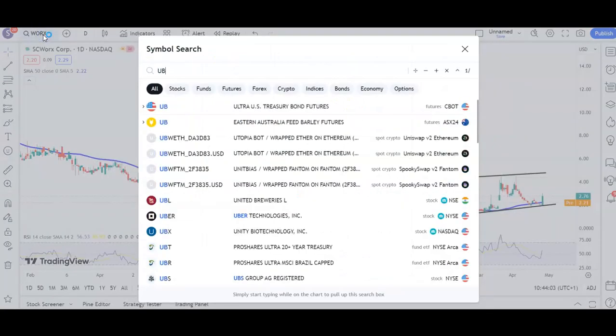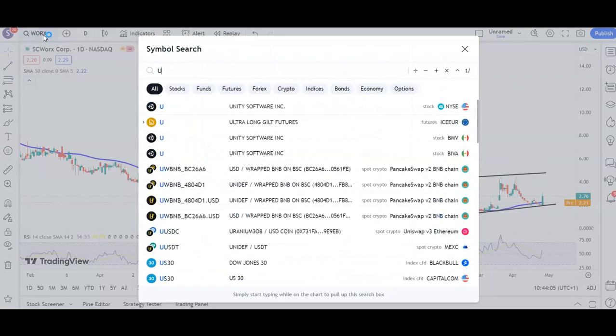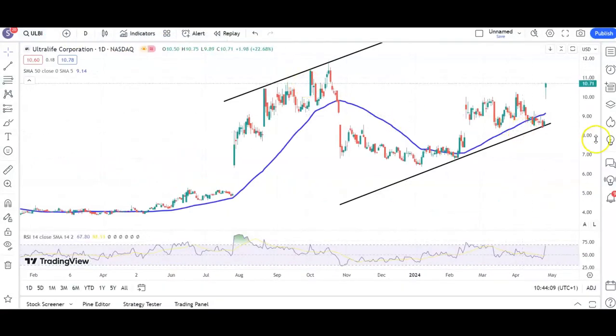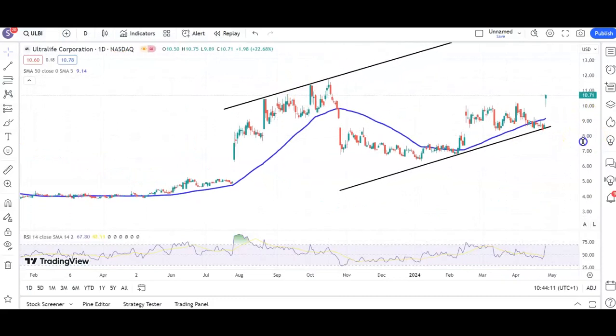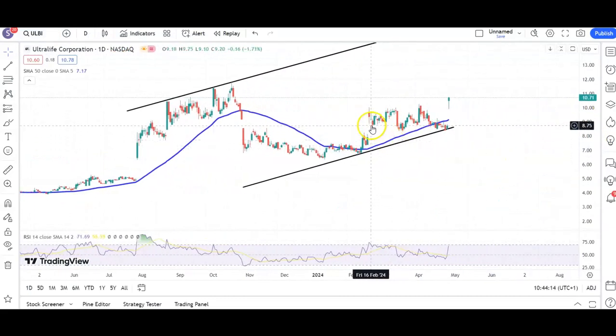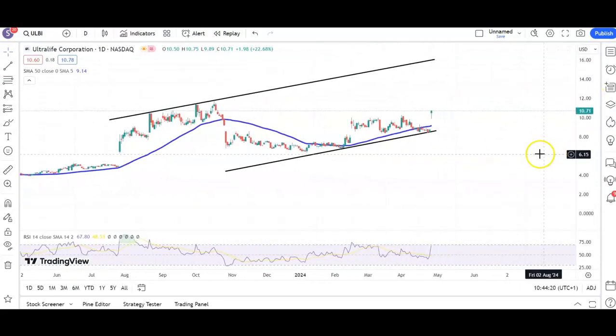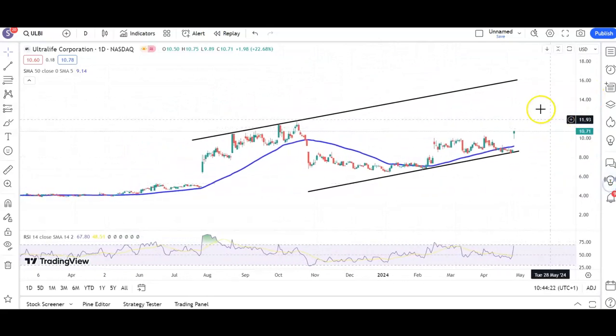Good chart coming up in a second for the Ultralife situation. Here we've got a rising trend channel in place since August, gapped up back in February, and gapped up again through resistance in question around $10, above $10. We are looking for the top of that channel as high as $16 by the end of next month, and it looks like a pretty strong situation given the bear trap from below the rising 50-day line and the gap through resistance that we've just had.